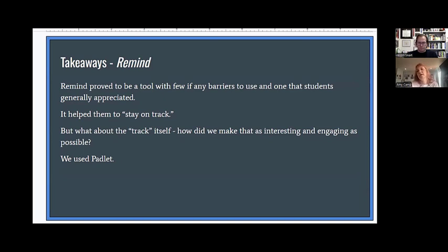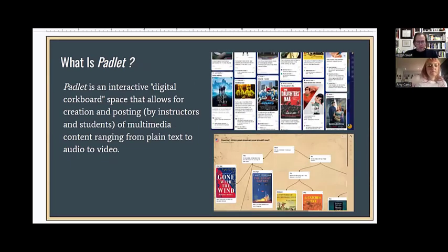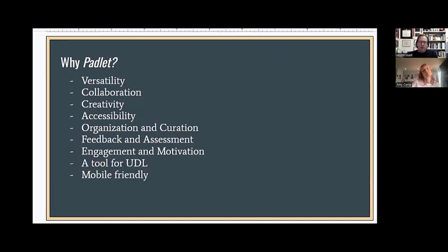So how did we make the actual content interesting and engaging and help peers engage with each other? And that's where Padlet came in. So here is Padlet. As we described earlier, it's kind of a digital corkboard. And again, why Padlet? We were looking for something that would offer versatility to really facilitate collaboration, hopefully offering both easy access to and easy use of the technology, and that opportunity to see what others were doing, to access course content, to collaborate with classmates.